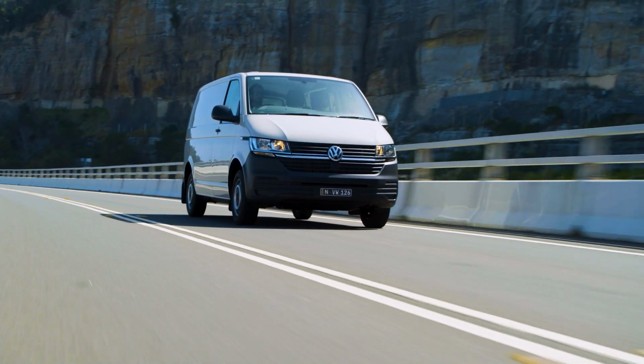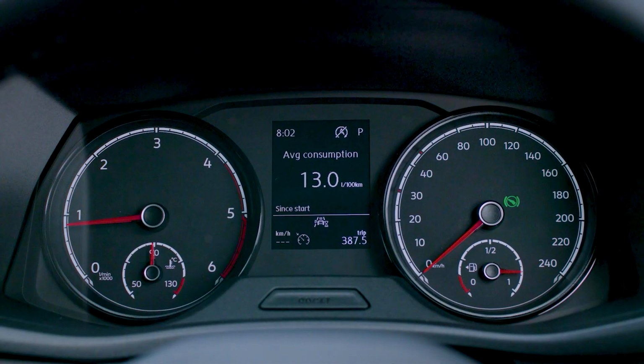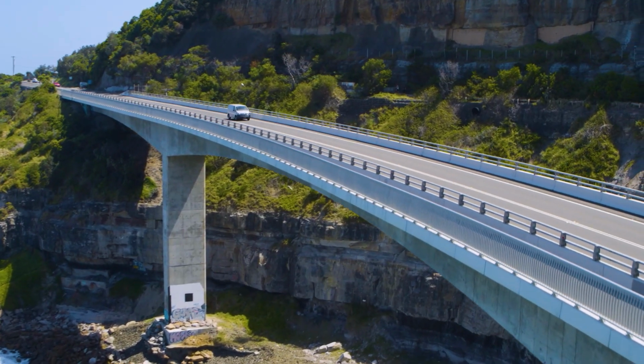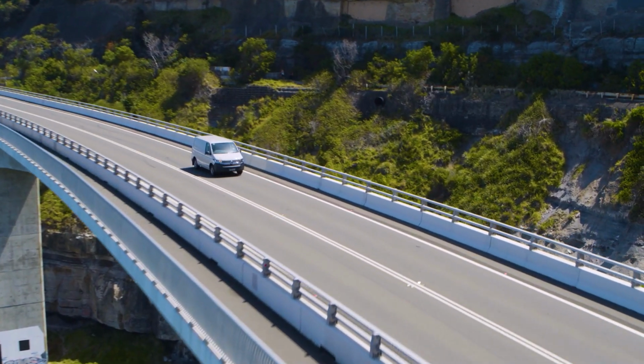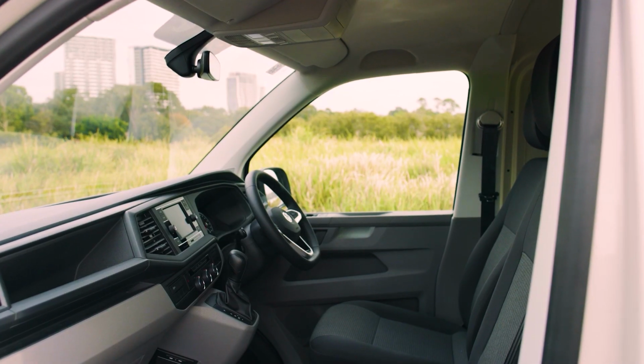VW's quoted average fuel consumption is about 6.1 litres per 100 kilometres for the entry-level TDI 250, up to about 8.4 litres per 100 kilometres for the more powerful and heavier variants, which are pretty impressive fuel numbers if they can be matched in real-world conditions.